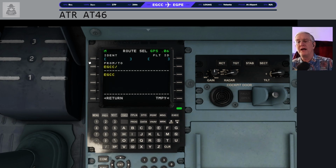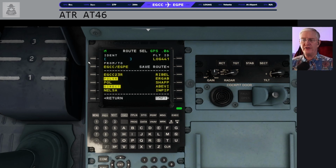Now, one thing about this airplane, here's the thing. When you put something in there, it takes a second. So the thing that I've had to learn is don't be impatient. This thing is old, it's clunky, and you have to give it a sec. This is not instant gratification. But there's our flight plan. It's already in there. Perfect.